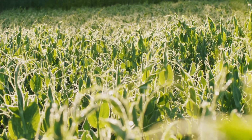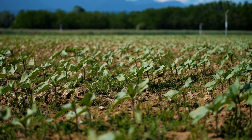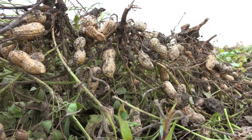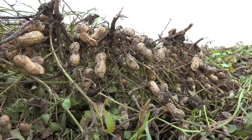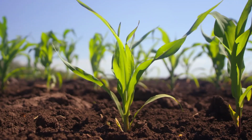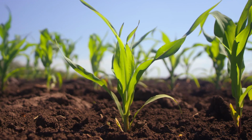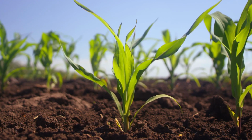What made these plants special wasn't just what you could harvest above ground, but what was happening underground. Their roots formed a partnership with bacteria that could pull nitrogen directly from the air and convert it into a form plants could use. This process didn't require factories, didn't require chemicals, and didn't cost anything beyond time and planning.